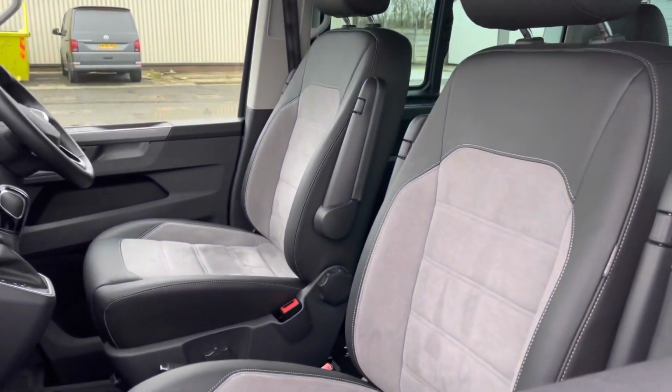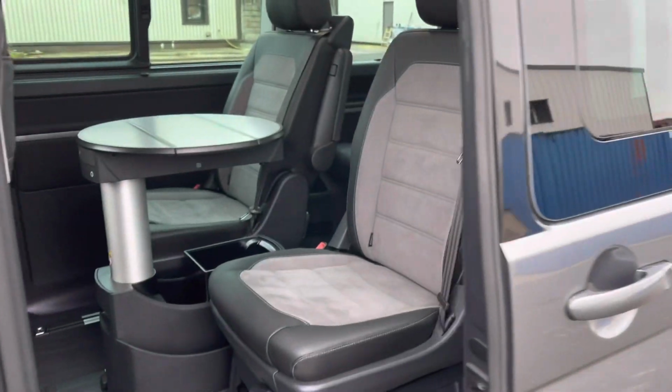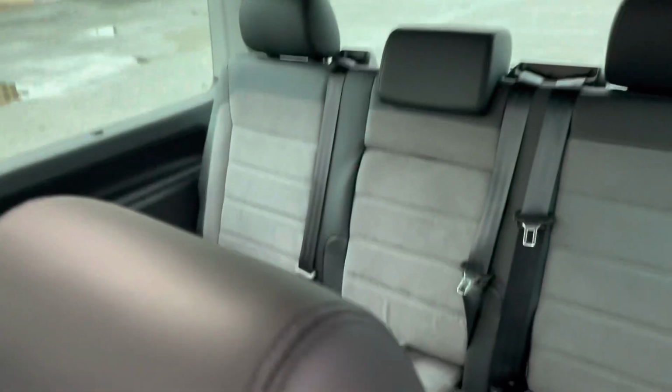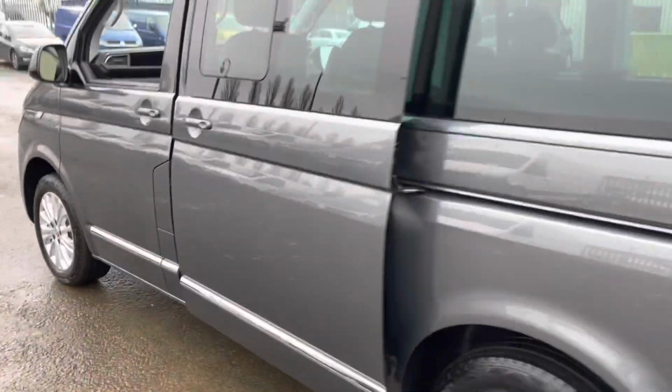Just taking a quick look inside at the front now, you've got your two single seats at the front and then your dashboard. We'll have a look at that in a minute. On both sides you've got your electric sliding doors, so you can operate them via the key or just pull the handle and they'll open. So you've got two seats in the second row and then three in the third row. So you've got 7 seats in total. To close the door, just pull the handle and it will close on its own.